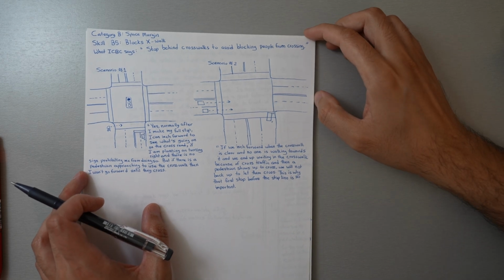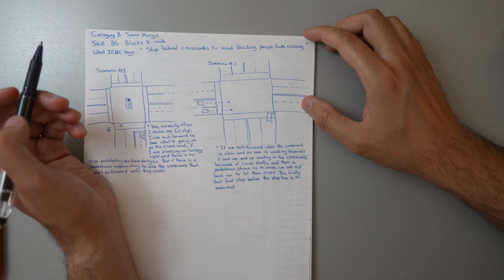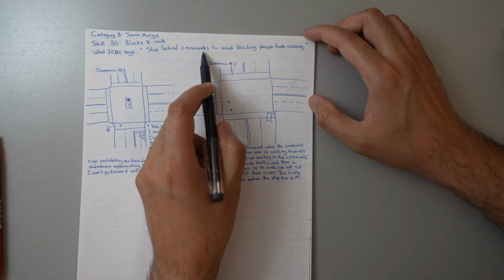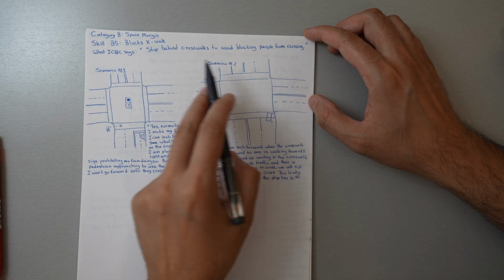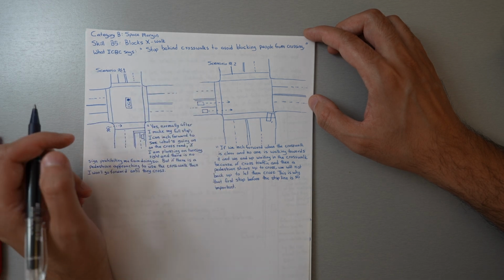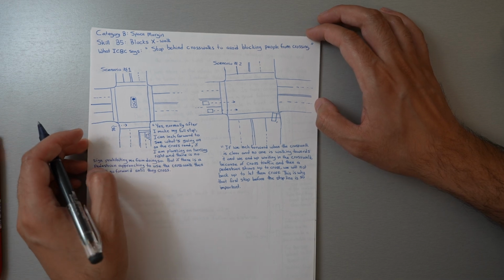All right, so let's talk about category B, space margin, skill B5, blocks, crosswalk. So what does ICBC say? They say stop behind crosswalks to avoid blocking people from crossing. Okay, so students read that in the book, or they read this skills explainer sheet, and they go, oh, I shouldn't come into the crosswalk then. Yes and no. So there are two scenarios, okay?